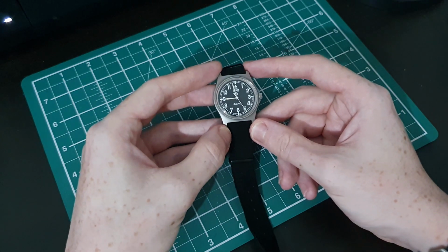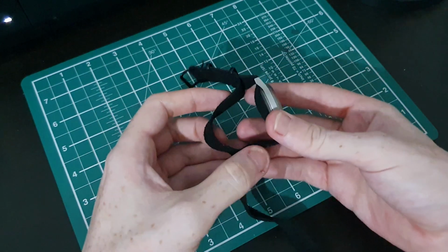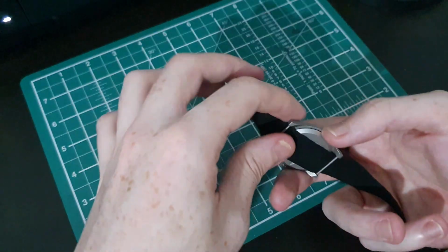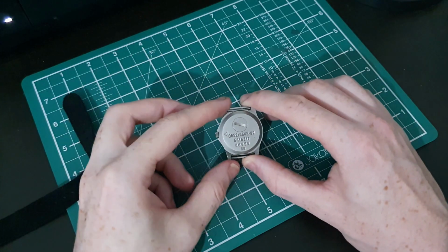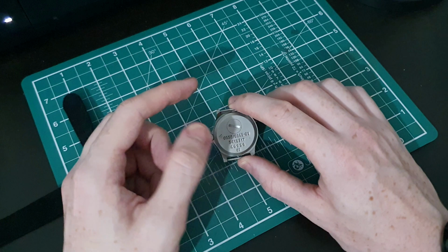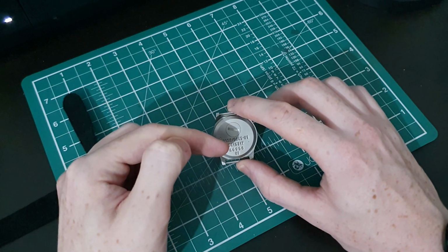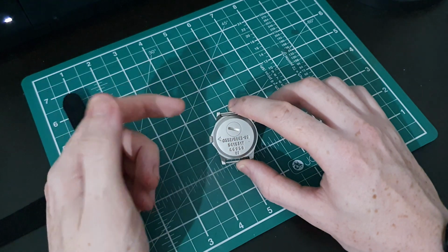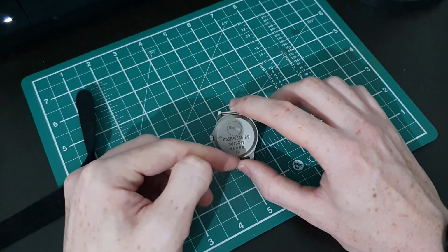That covers the dial. Now let me just unwrap this NATO strap and show you what's on the back here. So the magic really does happen on the back of these watches. We have a battery hatch for easy replacement. These numerals signify the issue sector, stock number, country, serial number, and obviously, as I said before, the year.